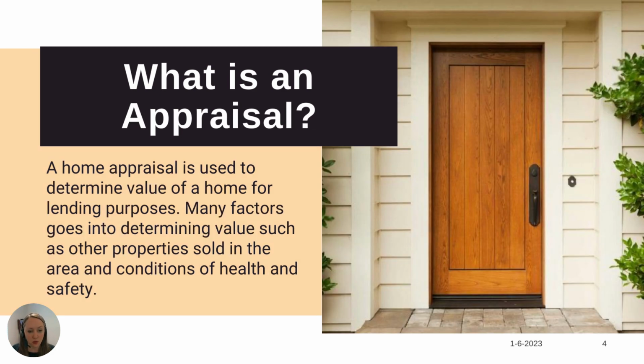Now, an appraisal is something that we actually order. In this case, we would order the appraisal directly through the VA, and an appraisal is used to determine the value of a home for lending purposes. An appraisal is the lender's version of an inspection, and many factors will go into that value, such as other properties sold, conditions and health and safety, things like that.